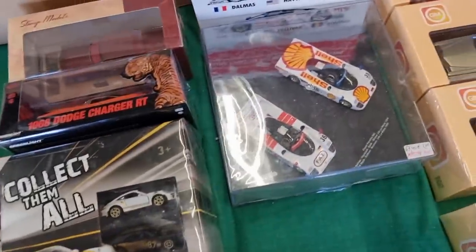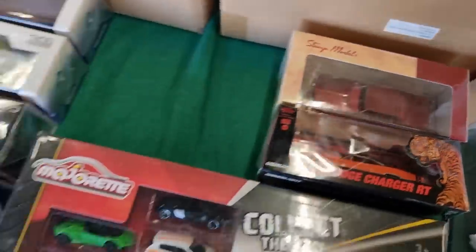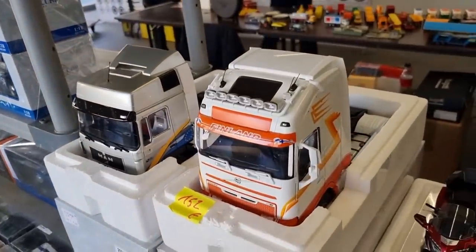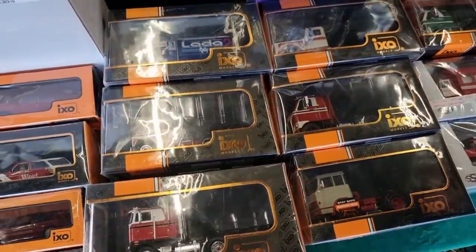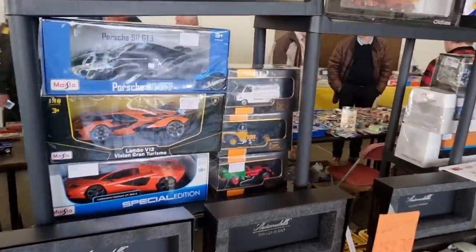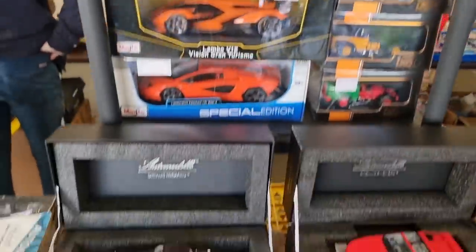Okay, Midget set. Wow, nice packaging also. Grab a race. Buy a truck. Oh, even a Honda Goldwing? A little bit of reflection. Barbie model. Too much reflection, unfortunately.